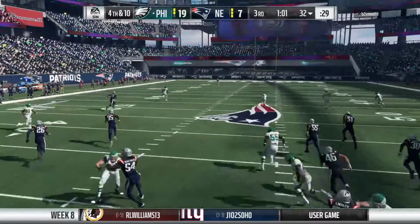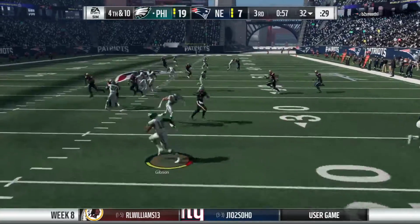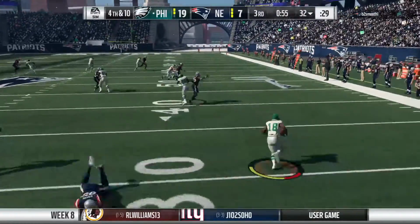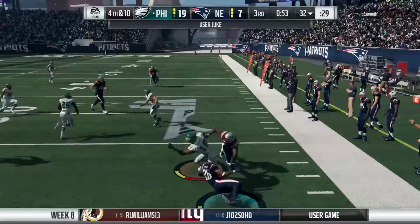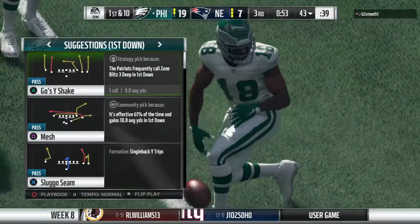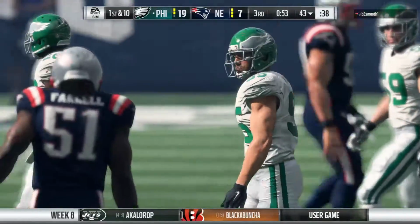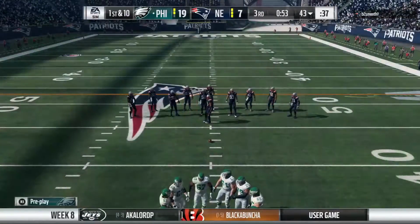He gets this one away, and boy, it's another boomer. This will be fielded at the 17. Oh, he shifts past him. And, oh, he is really laid out that time. Knocked flat on his back right there at the 43. The Eagles coming out as they get ready.